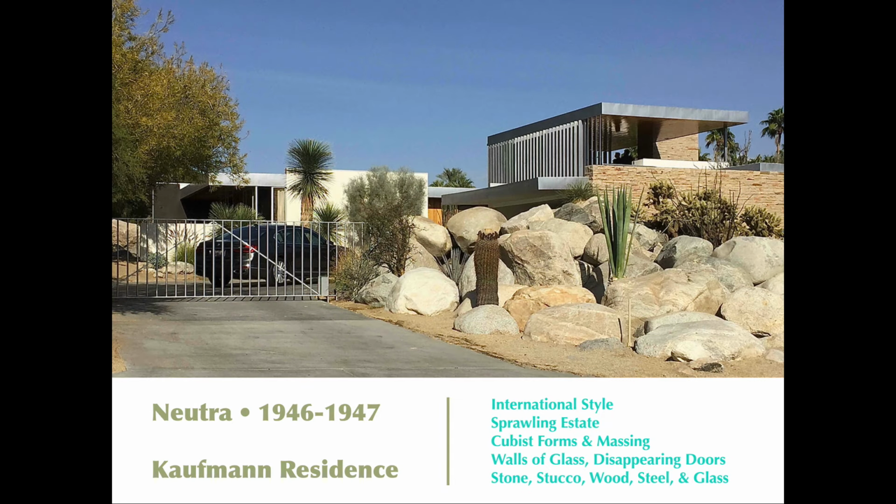The first house we'll take a look at is Richard Neutra's 1946-1947 Kaufmann residence, one of the most famous houses in the entire area, probably in Southern California. This is international style architecture, and international style is that style of architecture that developed around the world between World War I and World War II: early modernism, rectilinear forms, cubist massing, walls of glass, disappearing doors. You could use all kinds of materials: stone, stucco, wood, steel, and glass in various combinations, as you see in this particular example. You have a metal fascia, the stone exterior, a stucco exterior, and of course, expanses of glass.